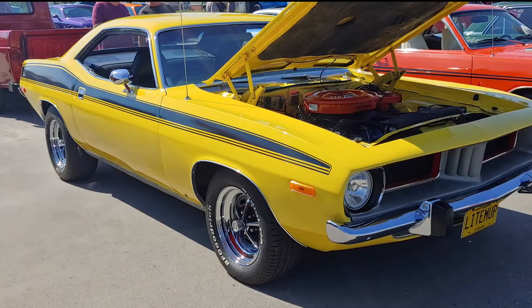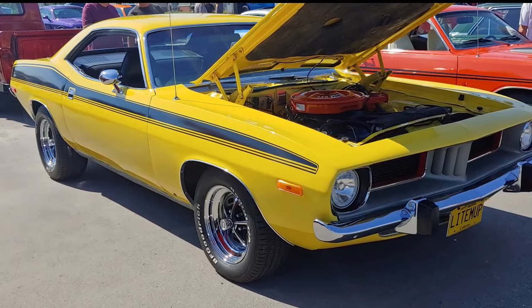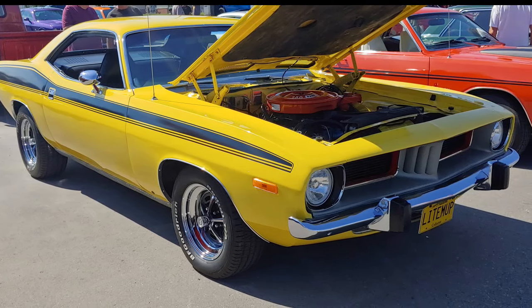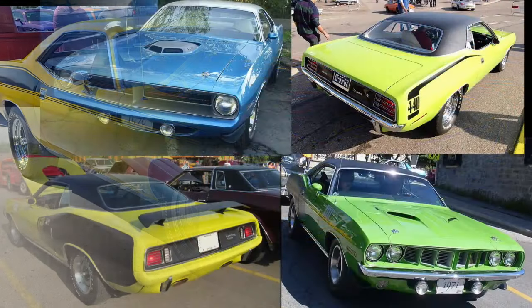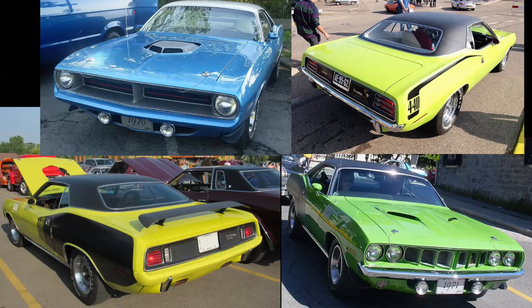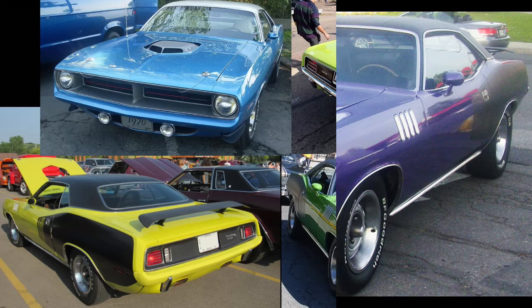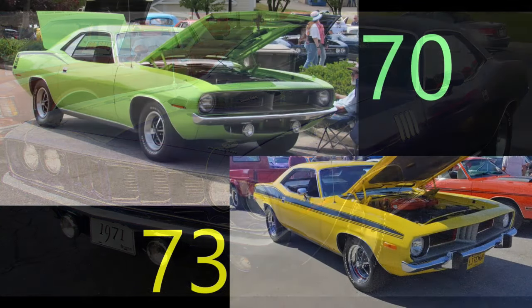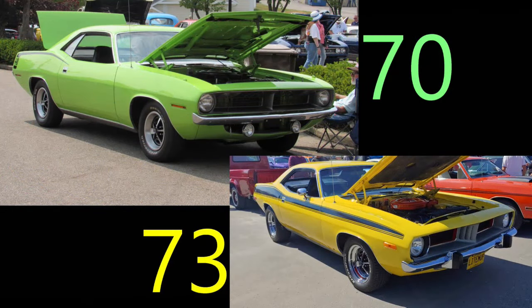Welcome to the channel and to this 1973 Cuda 340. The 72 to 74 E-bodies were good cars, but they lived in the shadow of the 70 and 71. Style-wise, the 71 did not sell well. So what Plymouth did was tried to make the 72 to 74 look like the 70.